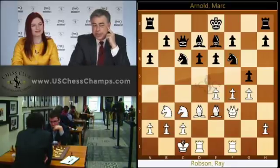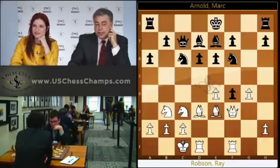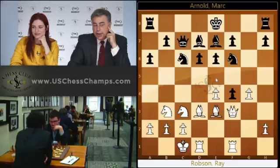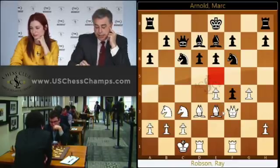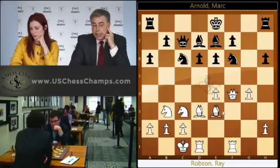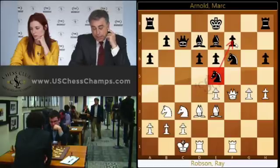Rook F1. And the clever idea of Mark Arnold is that he wanted to secure the E5 square, as we see countless times in Sicilians, for his knight. Queen takes H6, H4, Knight E5, there he goes. Knight is awesome on the E5 square as it protects the F7 pawn.